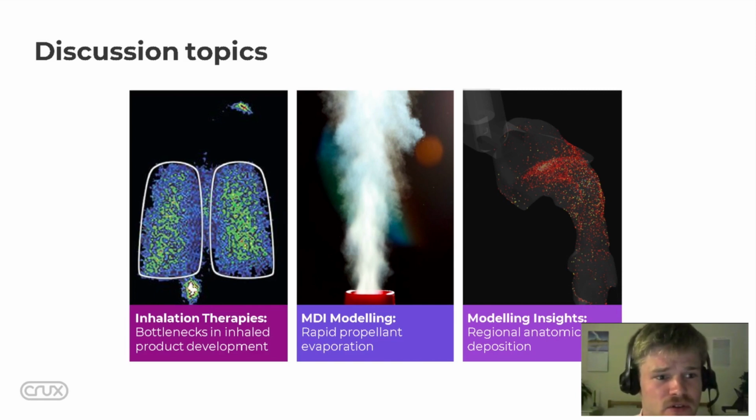But actually, the majority of the content, which I'm going to begin with, is providing context as to why we need inhalers and then how you can get drug to the lung. That will be followed up by an explanation of the model showcase, which we've set up, and then some results exploration to finish, and some conclusions on why we think these tools are so important.